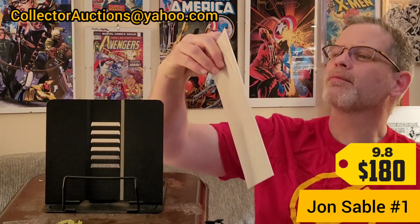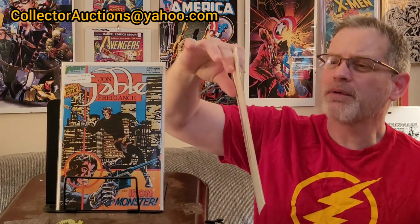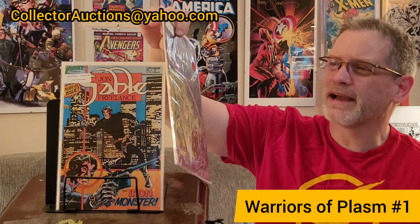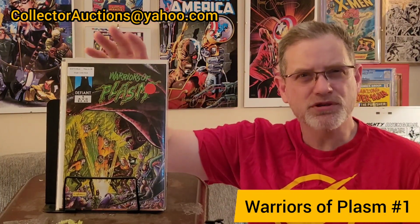A book like this literally had a $2 price tag. I paid a whole dollar for this. This right here is a book I'll pick up occasionally just to keep adding a few. It really never took off. This is Warriors of Plasm from Defiant Comics. Am I wrong? Was Jim Shooter involved in this after he left Valiant?